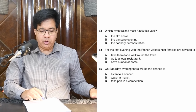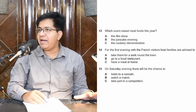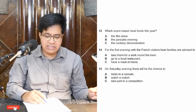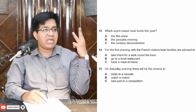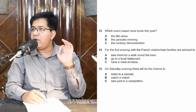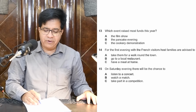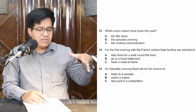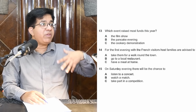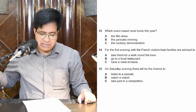Option A, film show. Option B, pancake evening. Like they had an evening and they enjoyed pancakes. And option C, cookery demonstration. Now there are three events, and this year one of these actually raised the most funds. For that they can use the words record profits. For example, if they say we got record profits from the film show this year, the answer is A. Okay, just listen and answer.